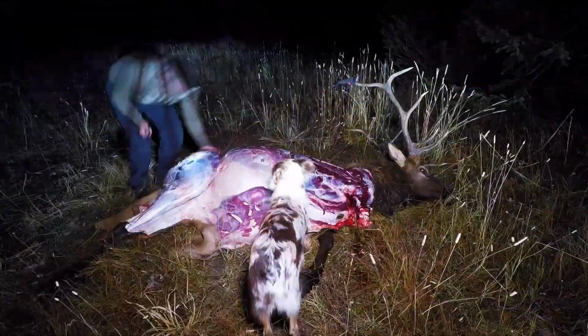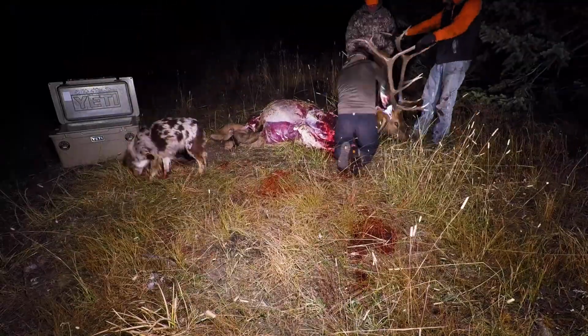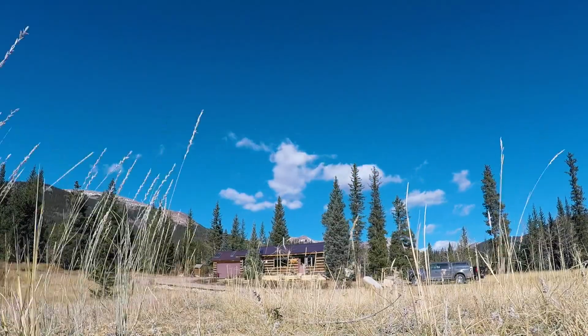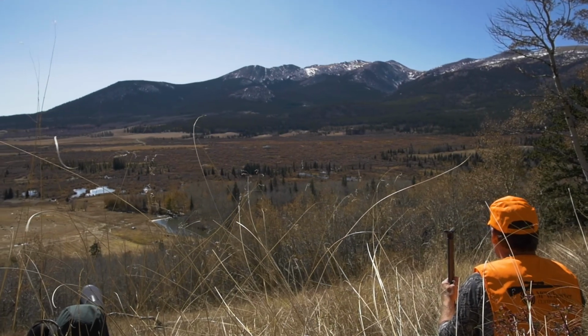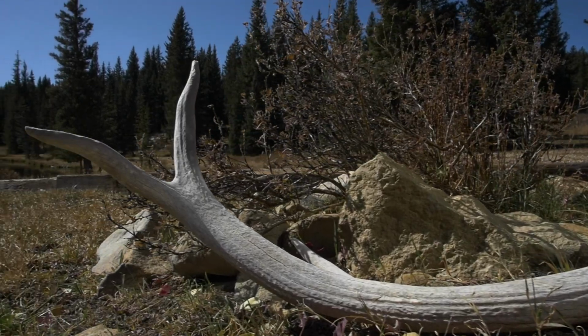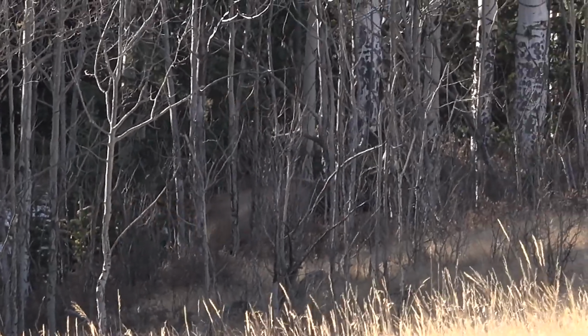Chasing these big elk every year has really turned into a passion for me, and I never want to miss out on even one season. There's something about it, just the beautiful scenery, the wide open spaces, the stalk, the equipment, and finally getting to put your hands on a huge, well-earned trophy. There's just nothing like it.